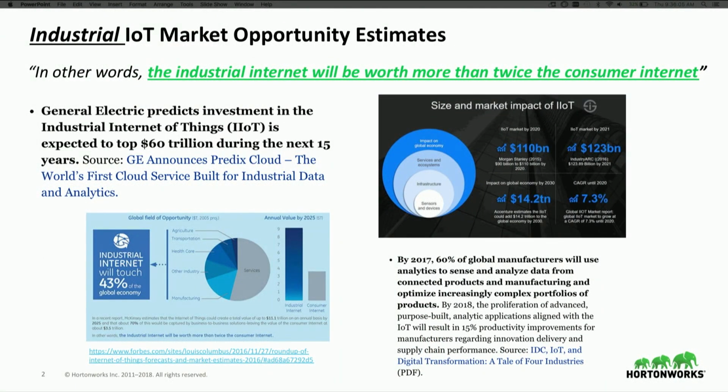For those that aren't part of the industrial world, we tend to hear a lot about IoT, and we think about wearables and cell phones, Fitbits and things like that. But really, from a market opportunity perspective, the industrial IoT landscape is much larger than consumer IoT.